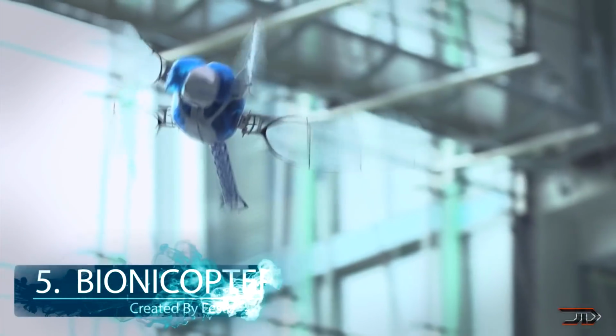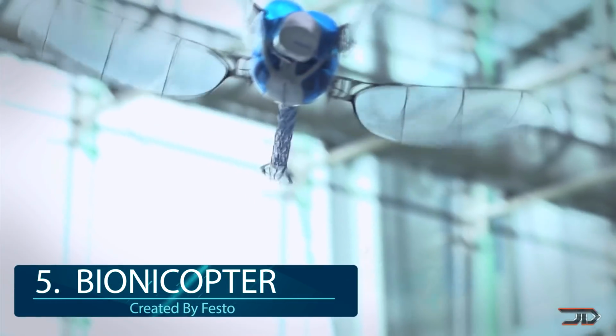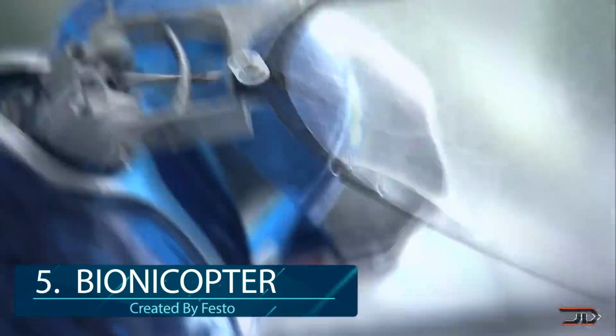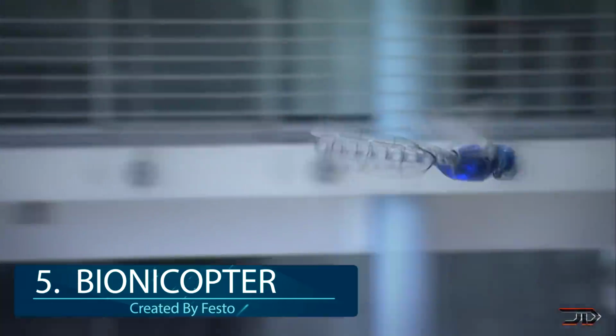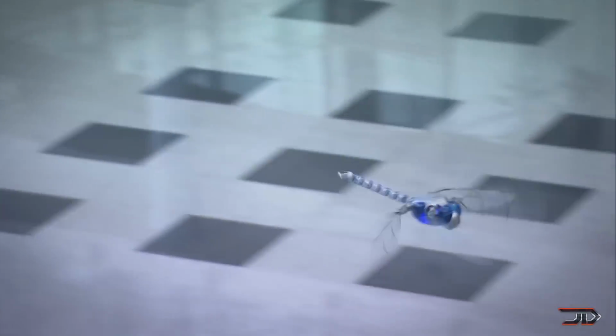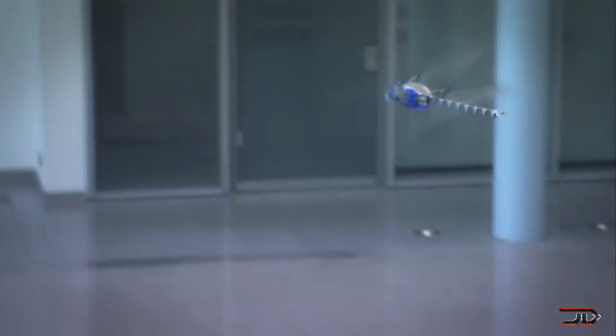At number 5, the Festo Bionicopter. Yet another ingenious creation has been unveiled by Festo, and this one's a really epic drone hybrid. It was showcased a few years back, and it can hover, fly backwards, and even glide. It's powered by one ARM processor for controlling wing flapping speed, amplitude, and even thrust.